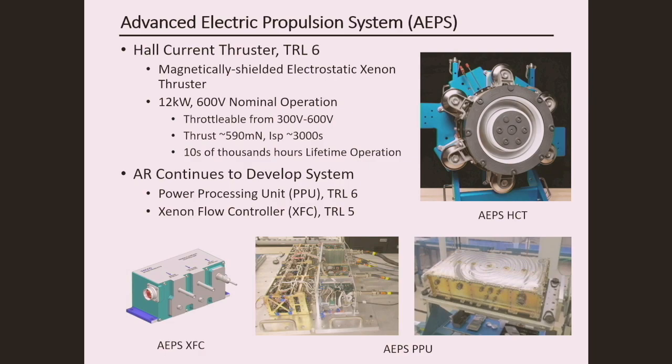And we also at Aerojet Rocketdyne continue to develop the system to support electric propulsion. So the power processing unit and the xenon flow controller, which all work together to actually power the thruster and get it out there. And we are continuing to do development testing on those units, bringing it up to TRL level 5 and 6 in development test and eventually in flight applications.